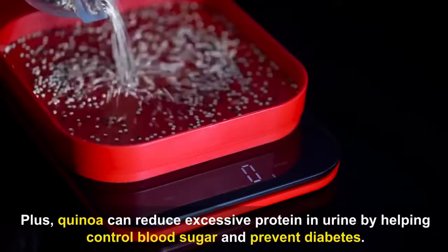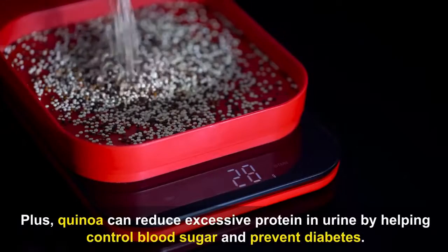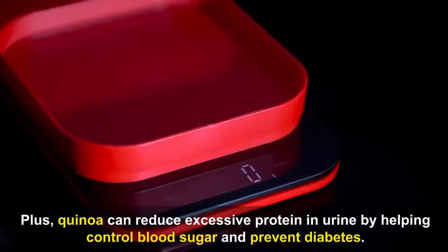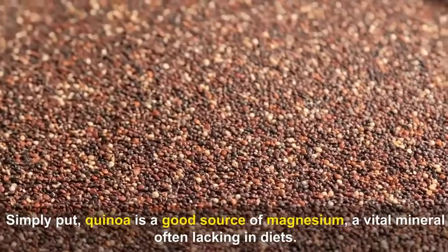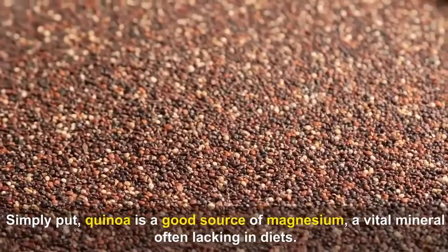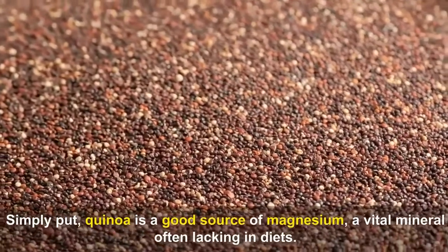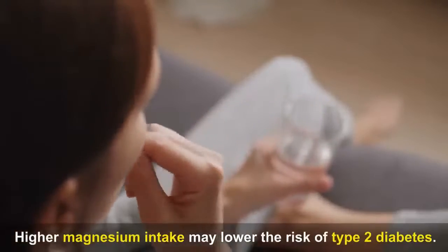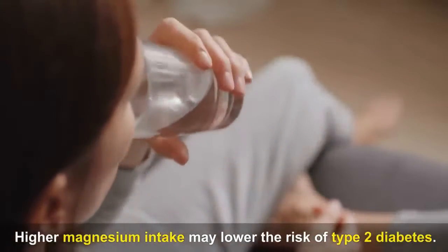Plus, quinoa can reduce excessive protein in urine by helping control blood sugar and prevent diabetes. Simply put, quinoa is a good source of magnesium, a vital mineral often lacking in diets. Higher magnesium intake may lower the risk of type 2 diabetes.